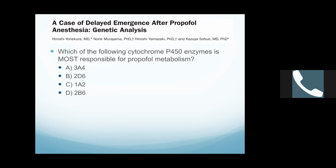So 3A4 is a very common one, and I'm not surprised that people are selecting that one. 2D6 is also very common. The 3A4 is probably the most involved with the medications that we give. It's involved in fentanyl, midazolam metabolism, sufentanil metabolism. It does do a little bit of propofol metabolism, so those that answered that are not incorrect. However, the one that's most responsible for propofol metabolism is actually D, which is 2B6.